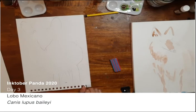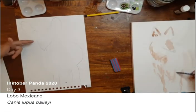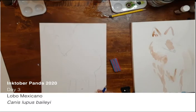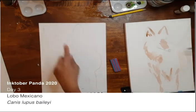Mine looks like a dog. I know, but the wolf is... Yours looks like a mouse. Oh yeah, definitely. Now you make it how you fix it. You know what? Definitely, just make it more pointy.